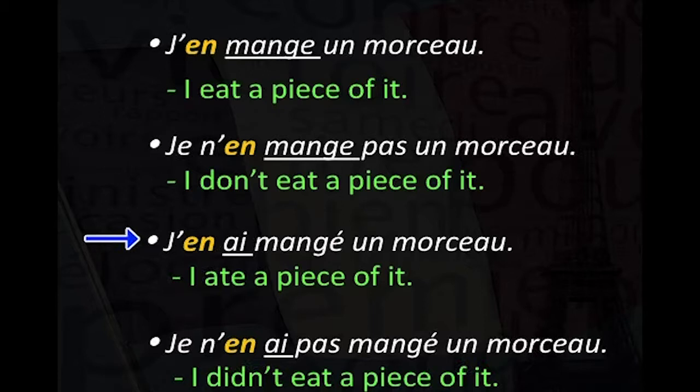If the sentence is in the negative form and in the compound past tense, en and the auxiliary verb will be placed between the negative word pair. The main verb will follow immediately after the second element of the negative word pair. Je n'en ai pas mangé un morceau. I didn't eat a piece of it. The phenomenon of elision must be observed in certain cases.